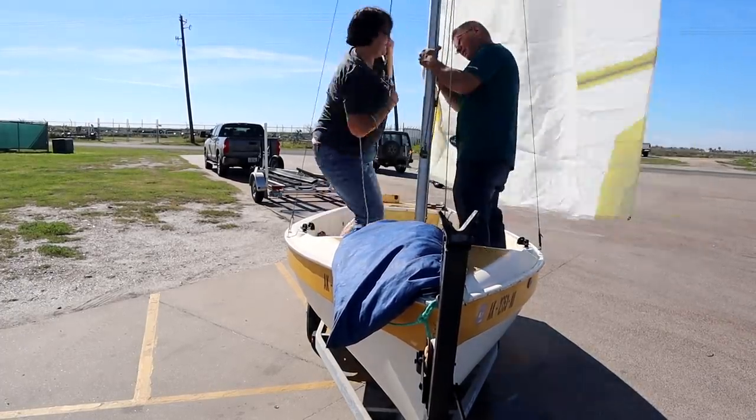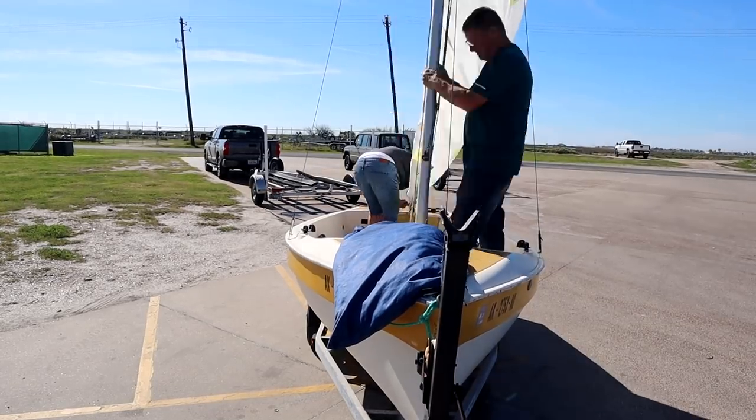We go bottoms up. Doesn't that look like great wind? We thought so too.